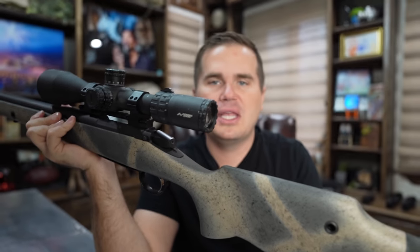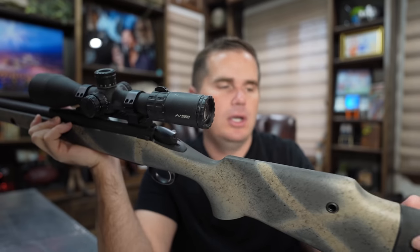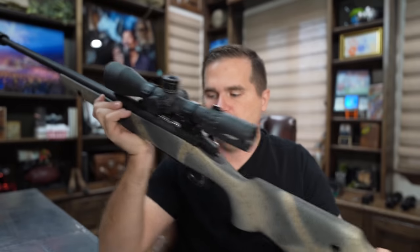If you're wanting to buy something a little bit more premium, the Bergara Premier would be an excellent choice for you. They are pretty heavy, so take a look at whatever barrel contour you're purchasing. You don't want it too heavy if you're using this as a mountain rifle.